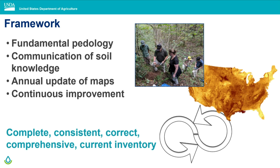So although this work is focused a lot on data and technology, we still have the primary focus of fundamental pedology and communication of soil knowledge. We are trying to build a framework for annual update of these maps as new data becomes available, as there are advances in modeling approaches and user needs expand. We are hoping to foster through that effort an environment of continuous improvement and provide a complete, consistent, correct, comprehensive, and current inventory of the soil resource in the US.